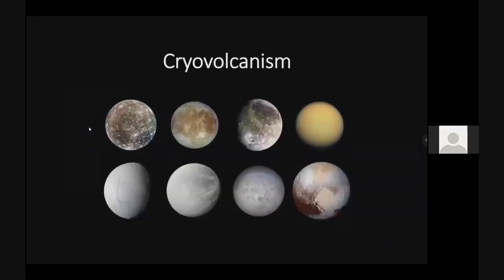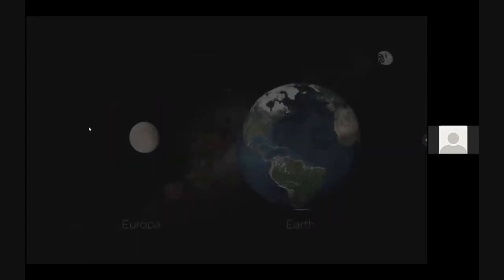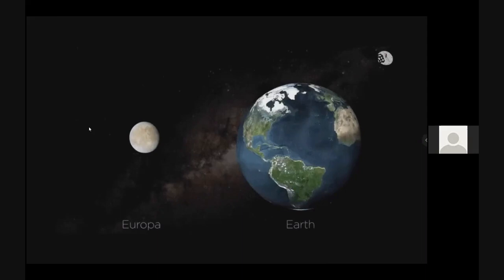So that was just a brief intro into cryovolcanism, but today I want to focus specifically on cryovolcanism on Europa. So Europa is quite small. It's about 3,100 kilometers in diameter, which puts it at 90% the size of our moon. And it's only about 25% the size of Earth, which has a diameter of roughly 12,700 kilometers.